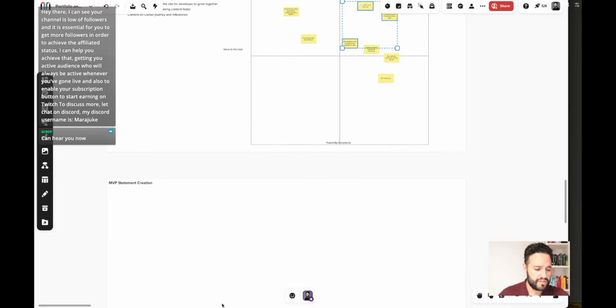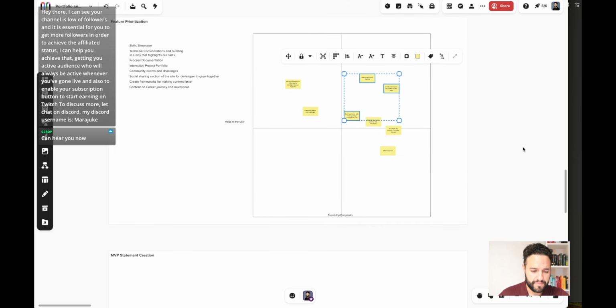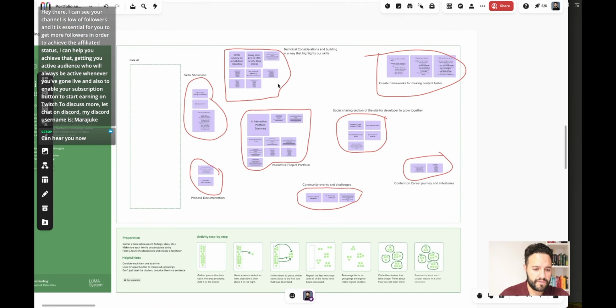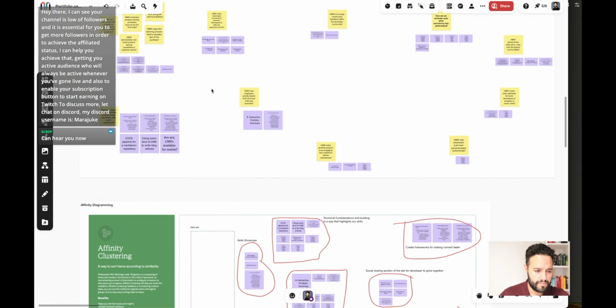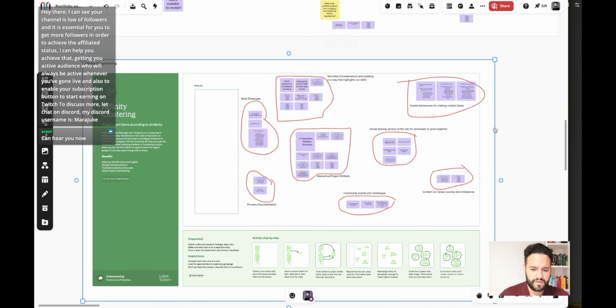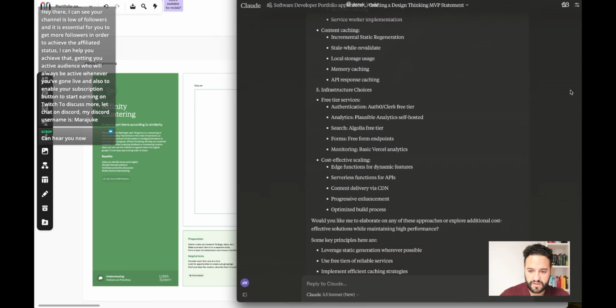All right, and before we close, I think we can get into the MVP statement creation. So I'm going to take some of my ideas here, put them into Claude. Oops. So what I need to do is lock this down, lock this, and I can copy these now. Just want to get the post-it notes and the text. See if I can paste this in.